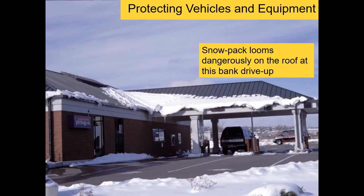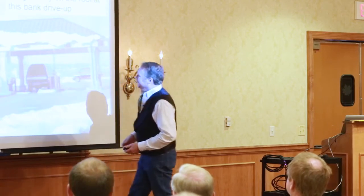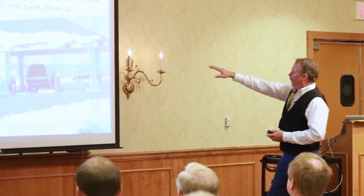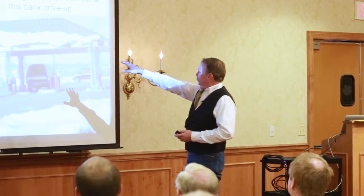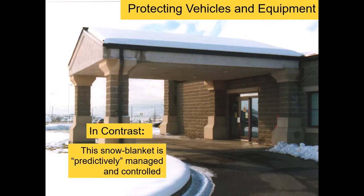And here, this is a great one, right? This is a bank drive up, right? So what do you do as you're pulling up there? You lower your window, right? But you see how that snow is behaving there. I mean, it's getting ready to let loose. And see it contrasted here. Now this is a portico, and this blanket is behaving itself.